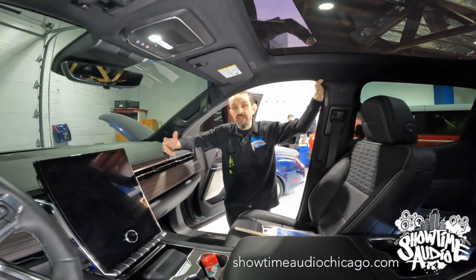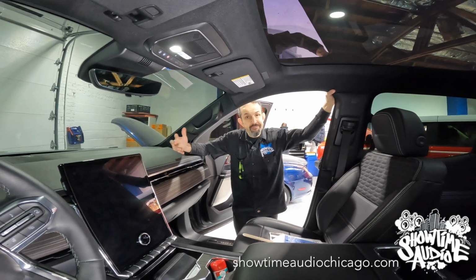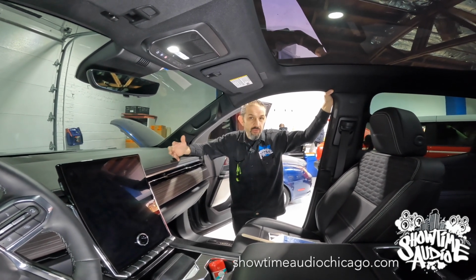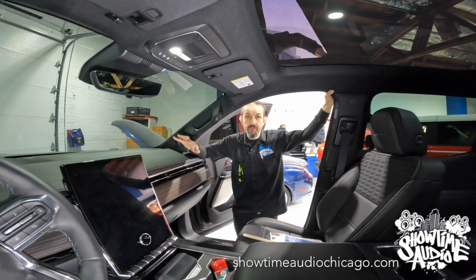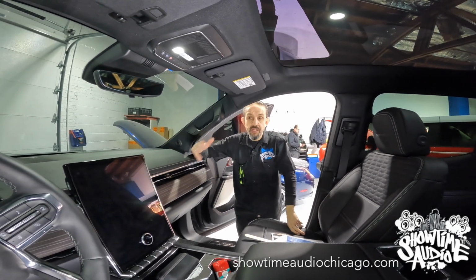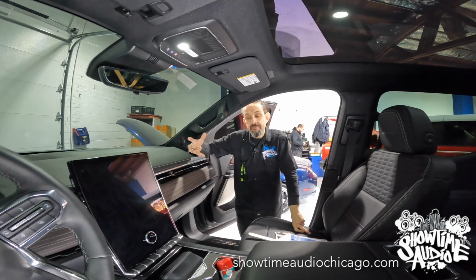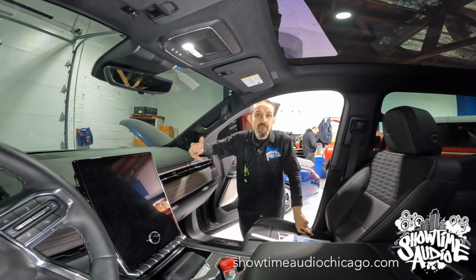So this is a perfect example. Sometimes having the best gear doesn't lead to the best result. If that gear doesn't happen to work with that vehicle or with those limitations of the vehicle or with what the client is after, then even though it's great equipment, it doesn't solve the problem, right?